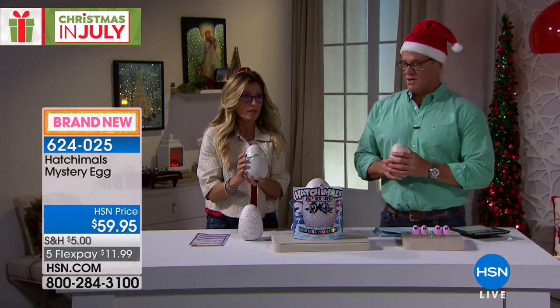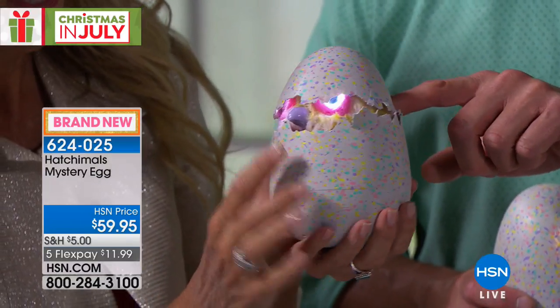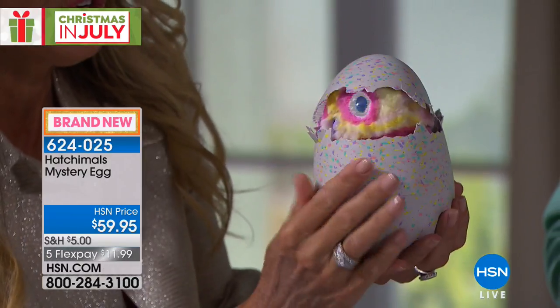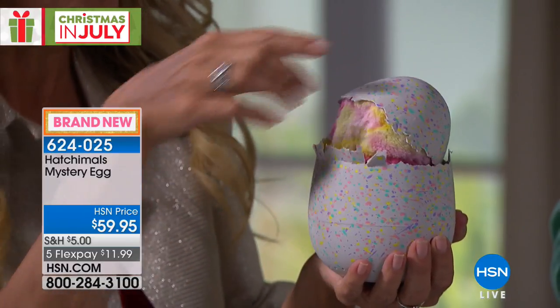All right, so here it is. This is the next phase. When the egg, and this will actually happen, starts to crack, it cracks all on its own, just like that. I'll keep turning her as she's going around. And remember, it's a surprise, so you don't know who's inside there, who you're getting, which is so cool.